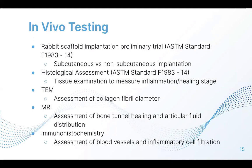This will be done to assess the vascularization of the ligament and to see if there was an inflammatory response created. These factors are vital for the success of the implant, and to do this, we would use a histological assessment to examine the tissue. In addition, we'll also be looking for how the rabbits deal with post-op pain and maneuverability.